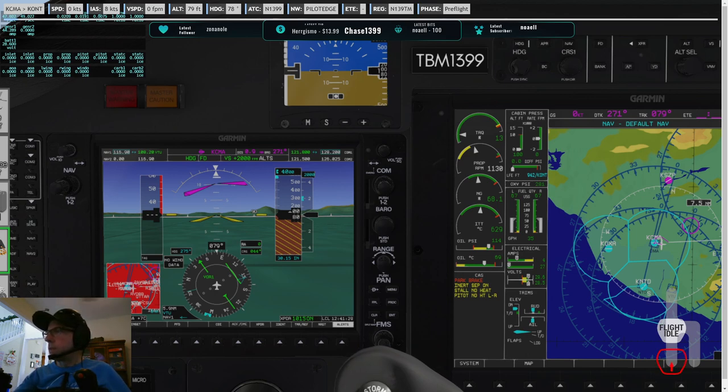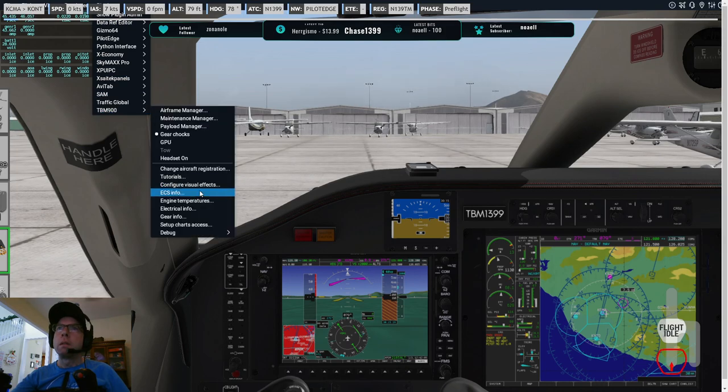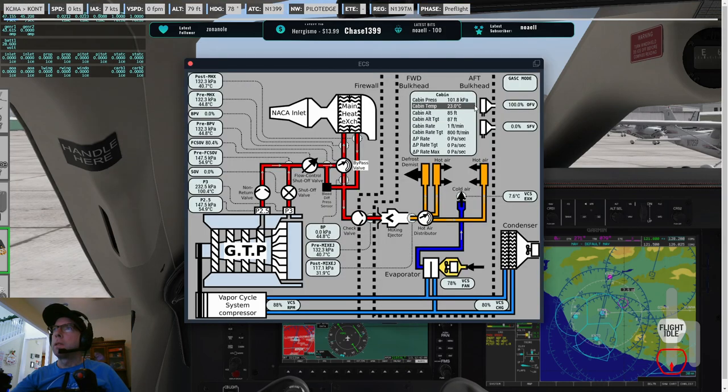Decision altitude, field elevation, we'll set flaps for takeoff. Trim is right here. We need to set the trim right there in the middle. Takeoff flaps are set. Transponder code 2165. Transponder altitude. We're going to be taxiing here. CAS messages are normal. Cabin temperature should be okay. We're at 23 Celsius for the cabin temp.